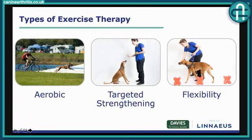Then we talk about targeted strengthening, and what we mean by that is making sure that the muscles around the affected joints are as strong as possible. I love the reference, and I heard somebody talk about it a little while ago now, and they referred to the muscular system as being the biological scaffold for the osteoarthritic joint. So the stronger that muscular support is, the less direct forces that are going through those osteoarthritic joints there will be. And then also maintaining flexibility, so making sure that you maintain range of motion within those affected joints, because ultimately that's going to affect their function if they start to lose it significantly.